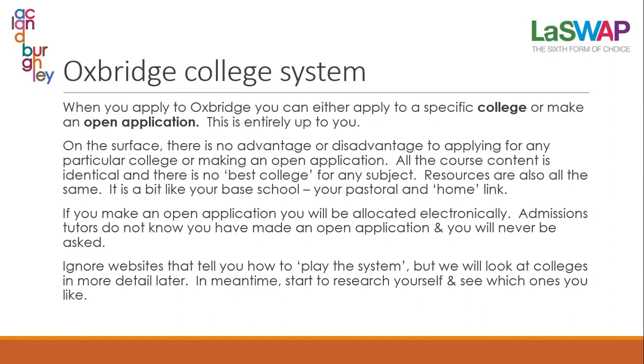It is worth researching now and seeing if there are some that you like more than others. As I said at the top of the presentation, some of them are really old-fashioned and traditional. Some of them are hundreds and hundreds of years old. Some of them are really new and are only a few decades old. Some of them are Hogwartsian in what they look like. Some of them look really modern. The facilities are really different. Some are entirely catered, some are self-catering. It really will be down to the student as to what kind of accommodation they like, what kind of feel they like to their college.